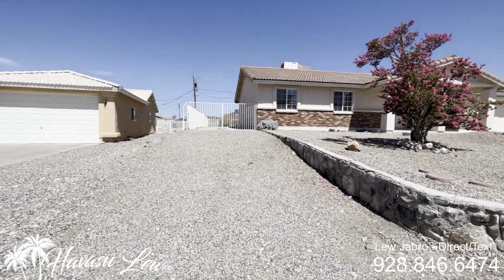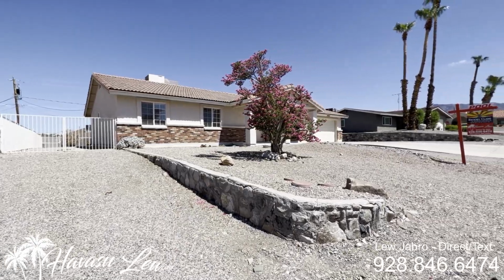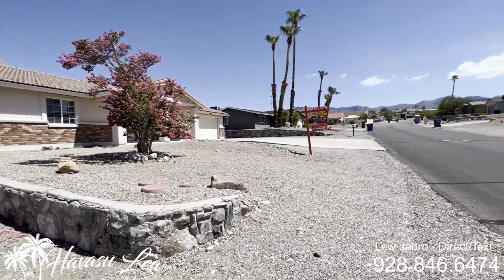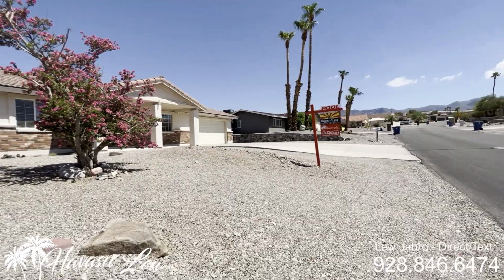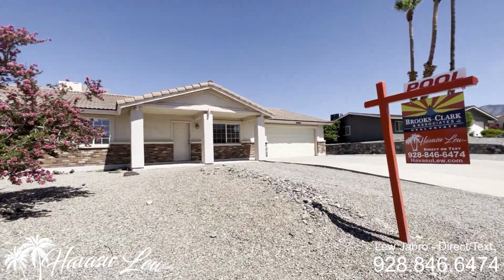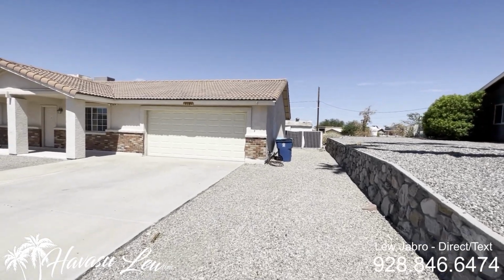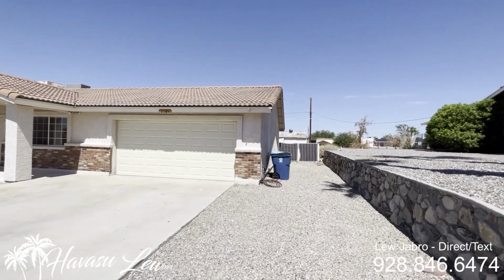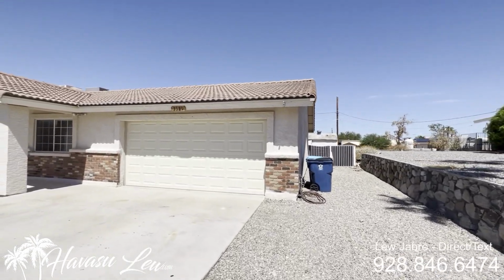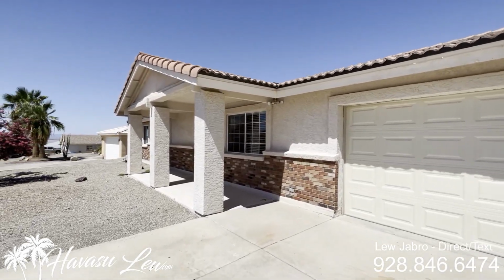So it does have gated side parking, RV boat parking. There's parking on both sides of the house. This one's not as wide as far as the side parking and the gates at the rear, but you could still get a trailer or something on the side there. Let's go on in and check it out.